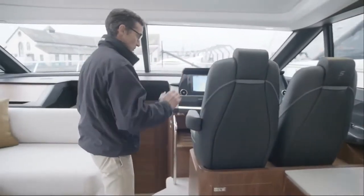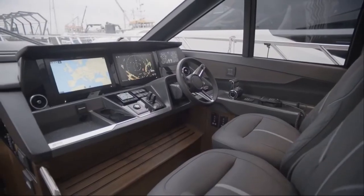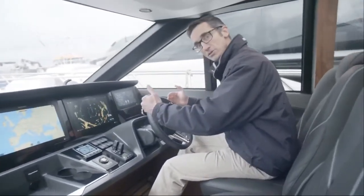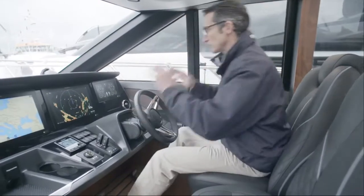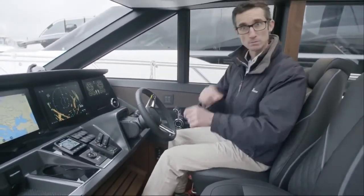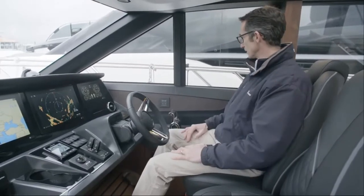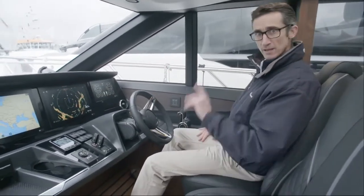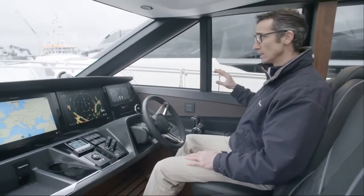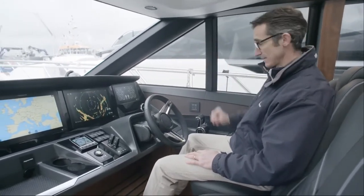Coming forward, twin helm seats. These are fully adjustable, so you can get yourself nice and up close to the wheel should you need to. And you've got a great commanding position, great visibility, both forward and of course backwards, so you can check where you're going. Drop windows, they're on both sides to let in natural air, but also to be able to communicate with your crew, both forward and aft.